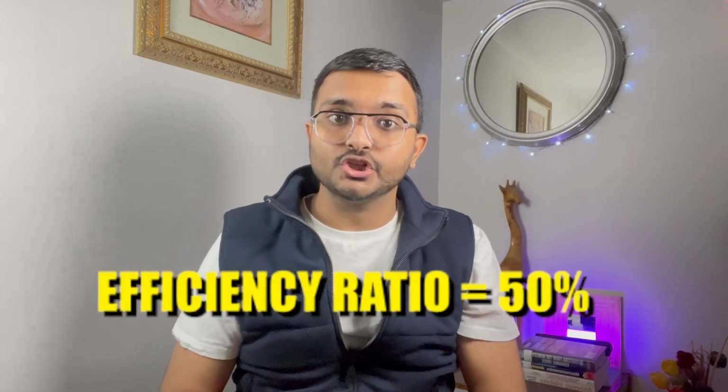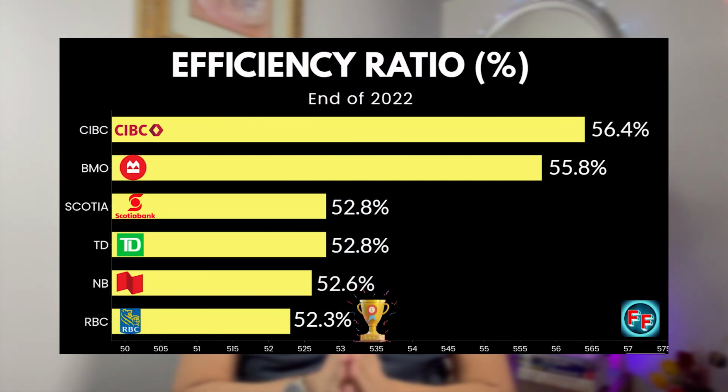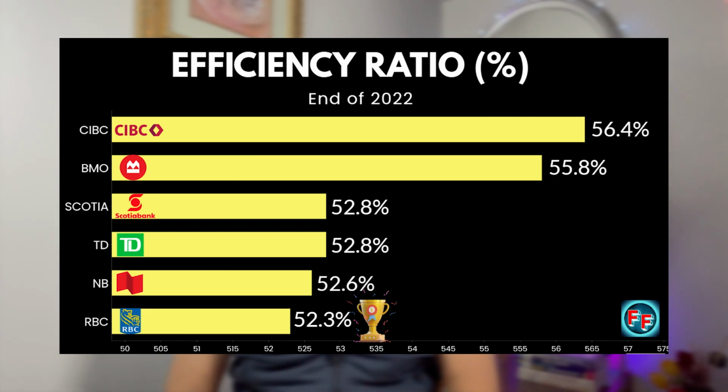Think of this efficiency ratio as how much the bank spends to generate its revenue. For example, if the efficiency ratio is 50%, then the bank is spending 50 cents to generate $1 of revenue. So a lower efficiency ratio is better for the bank. So if we see the efficiency ratios for the big 6 Canadian banks for 2022, it is in the range of 50 to 60%.